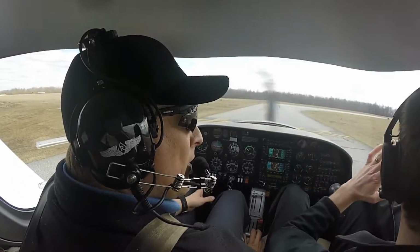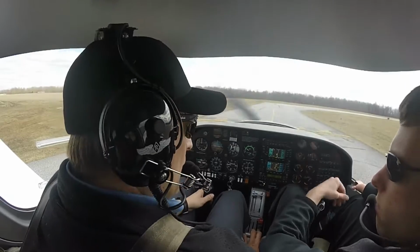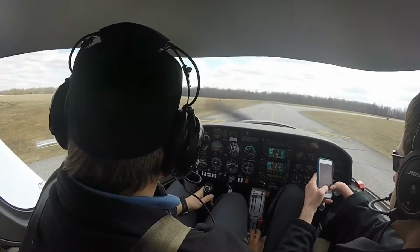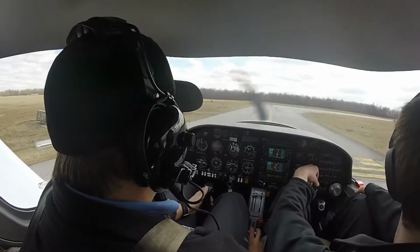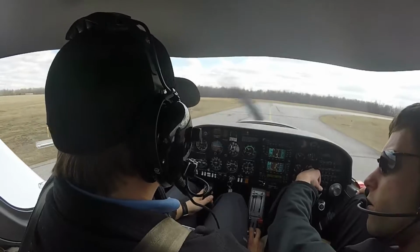Well, on this one, why don't we depart to the south, and then we'll do one more at Smithfield. Okay. Sound good? DeKalb County, Diamond 107 Tango X-ray departing runway 27, will depart to the south. DeKalb. All clear on final.